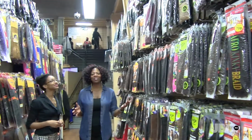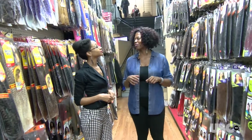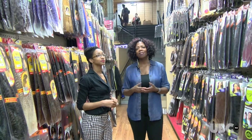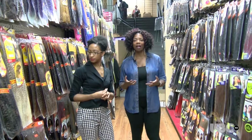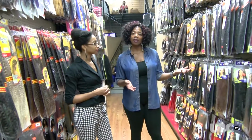So there's all different types of hair here. There's anything from Jamaican twists to Marley braids over here. It really depends on the type of thickness that you're looking for. Are you looking for something that is for Marley twists or box braids? It really depends. All of this hair is synthetic, however.